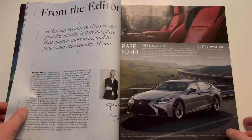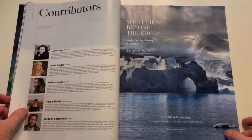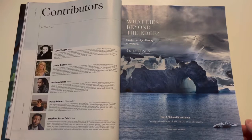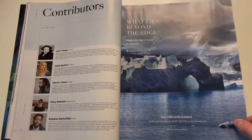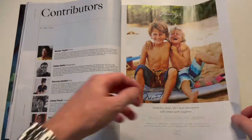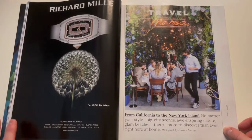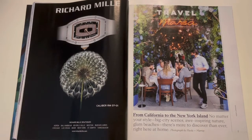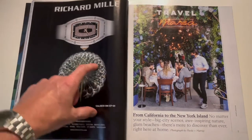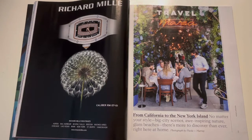If we continue, we have our normal advertisements like Lexus, and then we start getting into these really beautiful places to travel, Antarctica being one of them. As we continue, we get another Richard Mille advertisement of the 0701. This time they're featuring this all-white version of this watch.